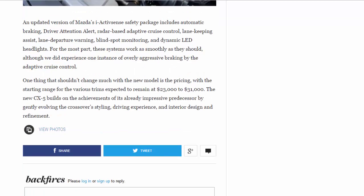An updated version of Mazda's iActive Sense safety package includes automatic braking, driver attention alert, radar-based adaptive cruise control, lane keeping assist, lane departure warning, blind spot monitoring, and dynamic LED headlights. For the most part, these systems work as smoothly as they should, although we did experience one instance of overly aggressive braking by the adaptive cruise control.